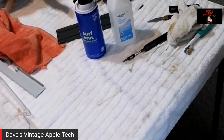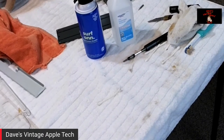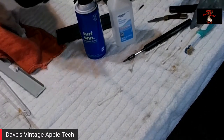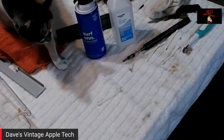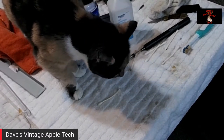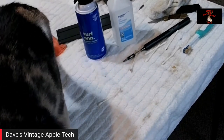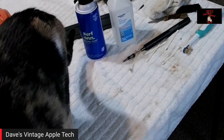Okay, so let's start putting this thing back together here. All right, so we're gonna, that's the strain relief, so let's put this one back in here. Make sure I got the right ones here. Let's see here. That goes there. Okay, so those.